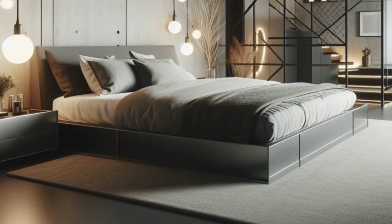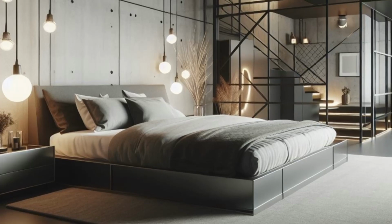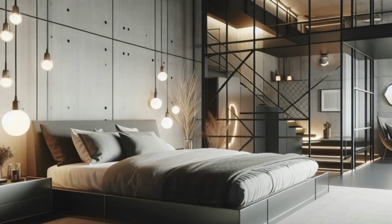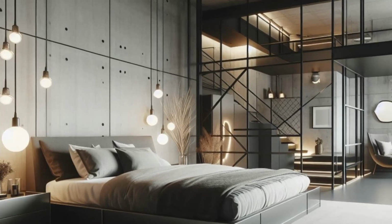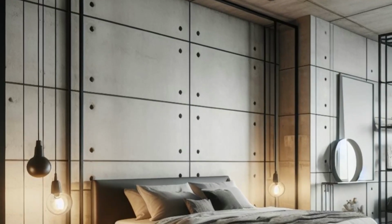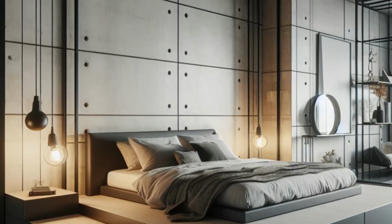Step into this sleek urban sanctuary, where contemporary style meets industrial flair in the heart of your apartment bedroom. Exposed concrete walls set the stage for a modern aesthetic, lending a touch of urban edge to the space. Sleek metal furnishings add a sense of sophistication, while a platform bed with a steel frame serves as the focal point, anchoring the room with its minimalist design.